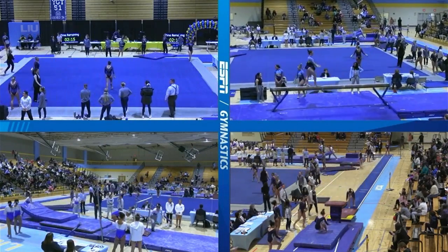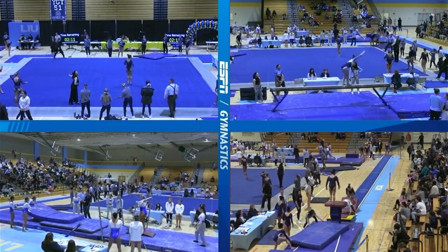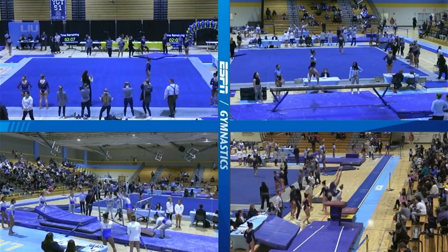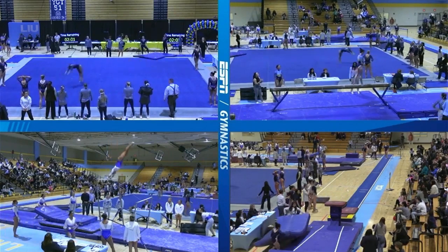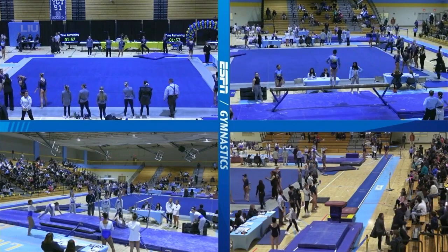Also have Lana Ricketts, who has great extension, and sophomore Annalisa Page, who has a beat jump to layout step out, which is one of my favorite combinations on beam. So challenging and so interesting.